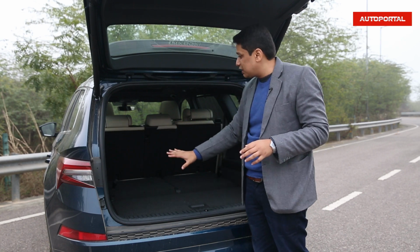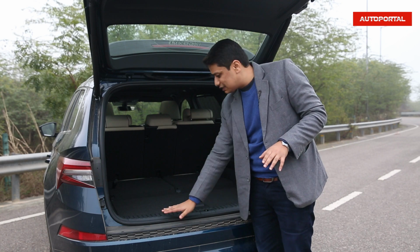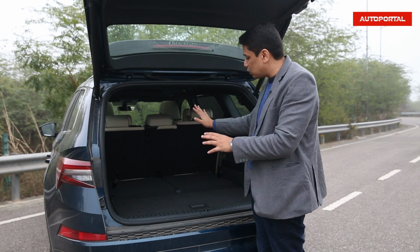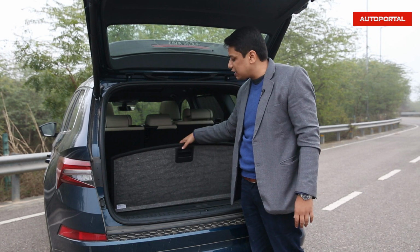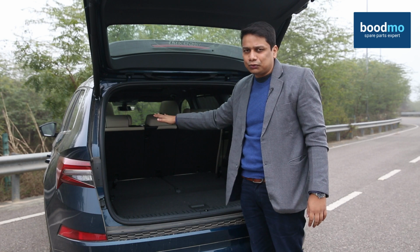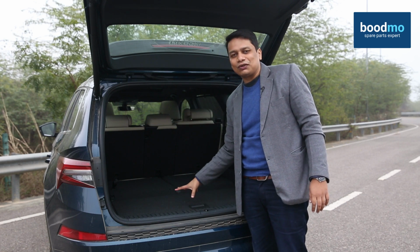Drop this one down as well and you get a huge cargo area. Very, very impressive. Also, what's impressive is that it's completely flat, so you can easily haul those big bags in and out without any fuss. And the parcel shelf itself has been stored away over here. You can easily store it away and you can always bring it out. So that's something which is very good, because in case you're running at full capacity on the boot and you have no place to keep the parcel shelf itself, you can always store it away over here under the floor.